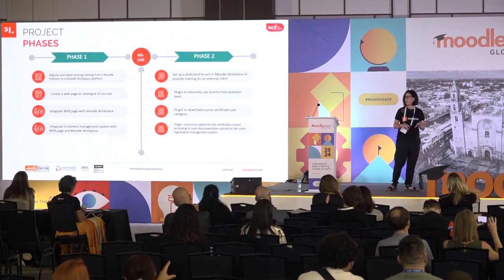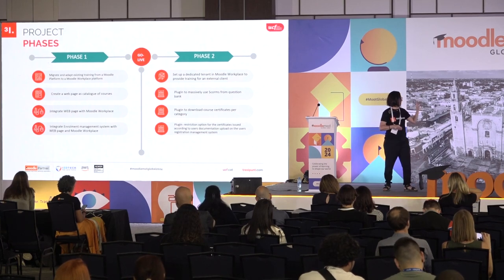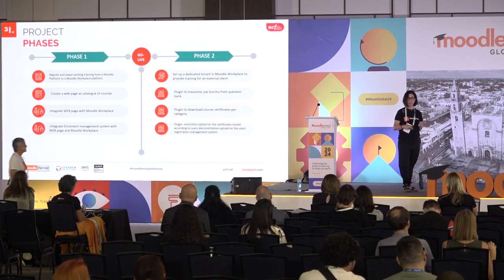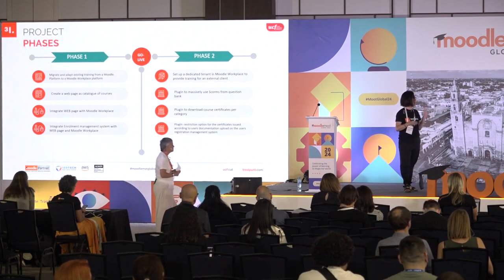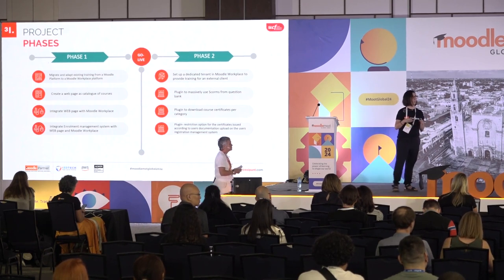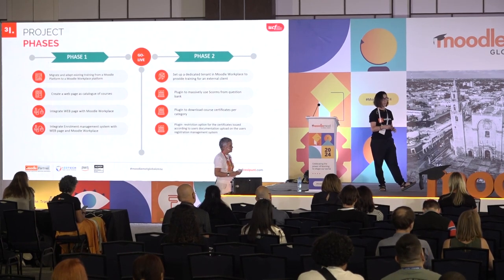Now we have around 60,000 users. And in the second phase, we started to develop plugins and to use the reporting of Moodle and the other functionalities of Moodle while we were live. So the idea was in phase one to have the minimum requirements, and then to help reduce the back office work and improve the user experience by doing more plugins and configurations.